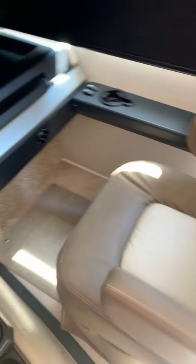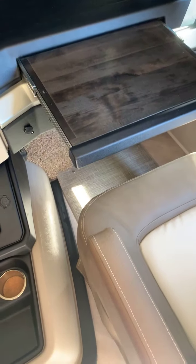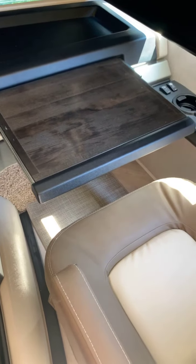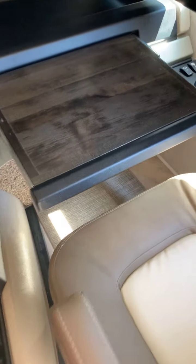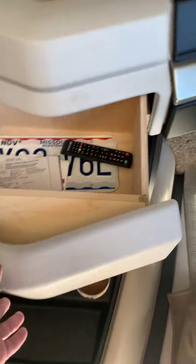Now you have your front area, your passenger seat, and it also has up here, like if the passenger wants to have something, you can eat there or have your laptop or whatever you want right there. And that kind of makes it nice. And you also have your USB plugs all over this thing. Then you have your drawer.